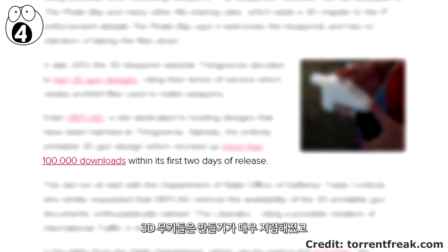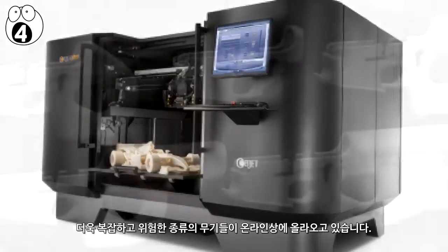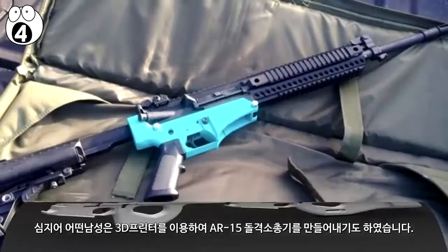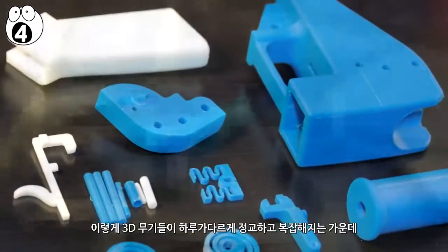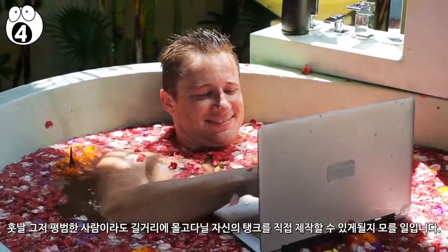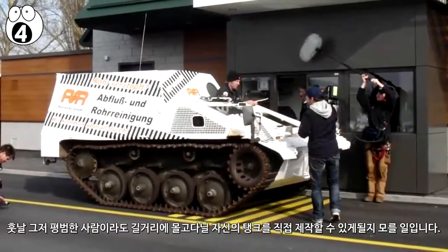3D printed weapons have become very cheap to construct, and plans for more complex and dangerous weapons have been posted online, and one man has even created a fully functioning AR-15 assault rifle. 3D printed weapons are getting more and more complex, and who knows, maybe one day any average Joe will be able to 3D print their own tank to patrol the streets in.